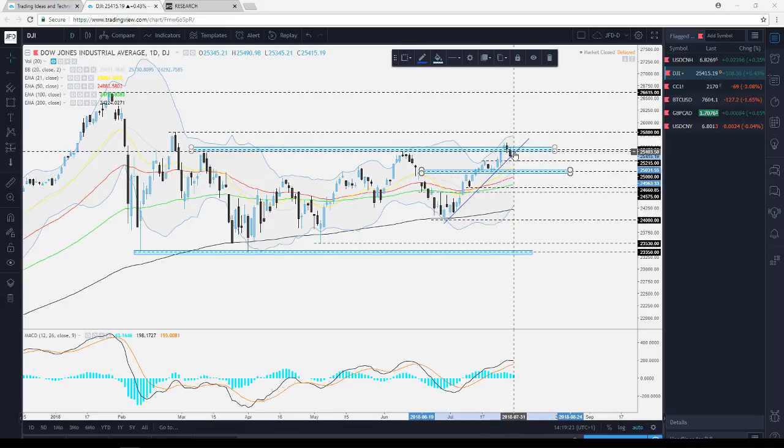For now, if we get a continuation to the upside, keep on monitoring this 25,450 level. If we get a nice break above, then keep a close eye on this level at around 25,575. If that doesn't hold as well, this could look nice for the index, and we could see that one traveling a little bit higher, maybe even towards this 25,800 level, which we've seen as a nice area of resistance at around the 27th of February.